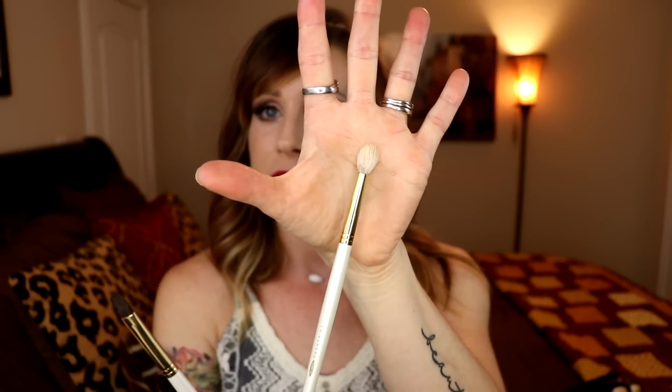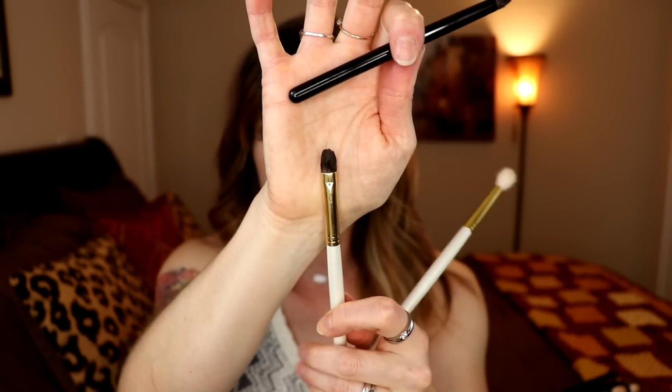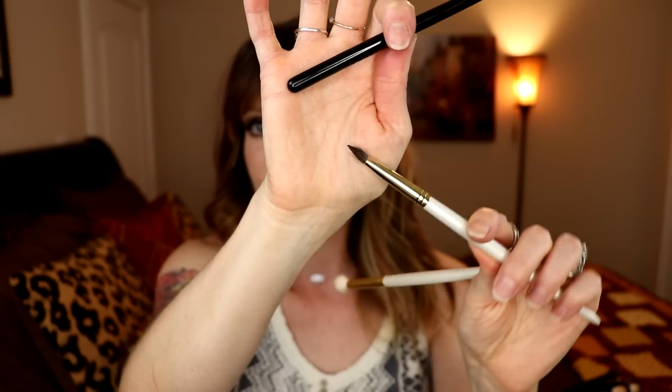I have the Chikuhodo GSN-10. This is a crease brush. It's a little bit fluffier, but I do really like this to apply my crease shade and blend it up. This is the Chikuhodo GSN-9. Did I say that? No, this is, yes, the 9. This is just a nice flat shader brush for packing color onto your lids.